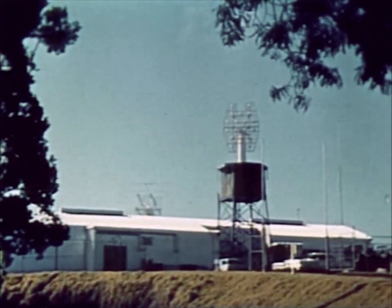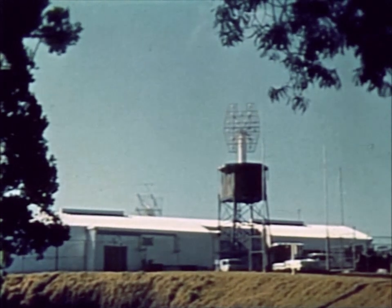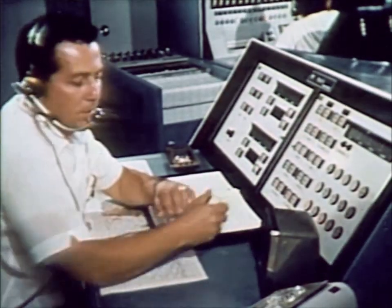On the second day, as Gemini IV came within range of Hawaii, it set a new American space record.